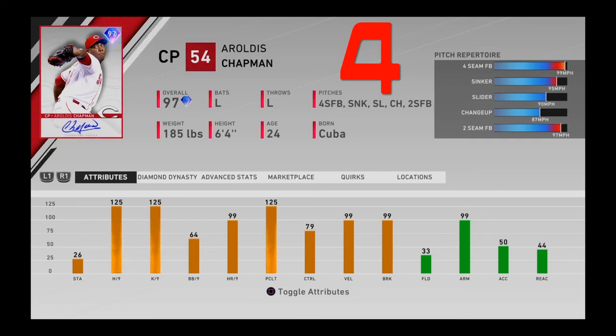Same with Dibble, and then you mix in that slider and changeup, and when they're sitting on the fastball, they are just gonna whiff right through it. That's how you pitch with Chapman. You gotta use the fastball to set up the slider and changeup. You gotta use the slider and changeup to set up the fastballs. You do that good mix with anyone in the game, and they're very effective.